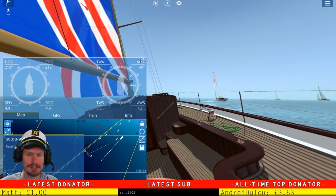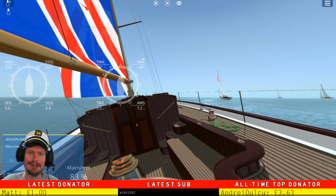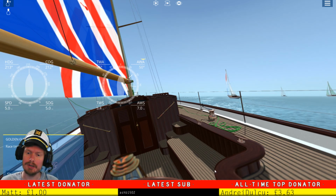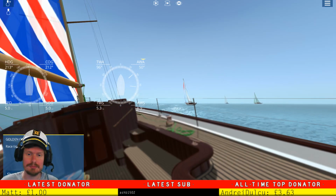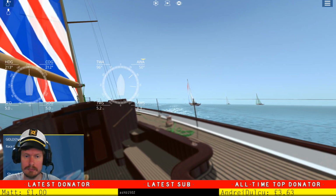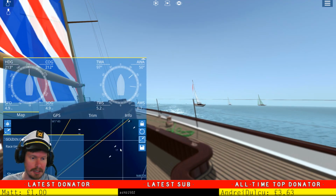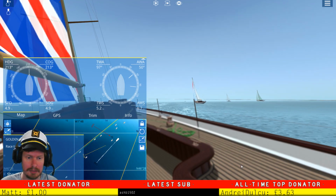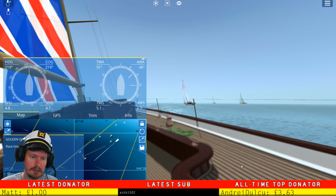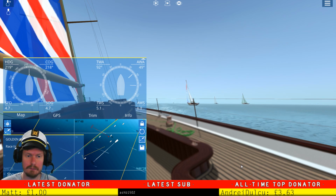Come on, 5 knots! 5 knots, guys. Yes. Farewell, Pepper. Hopefully. We'll see. If I can make some progress past these guys before the next mark, that would be amazing. Let's just check the course as well. And you see we don't want to be heading too far out, so I'm going to bring it in a little bit. Sort of perpendicular. There we go.